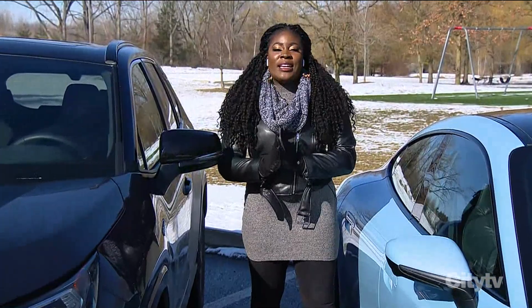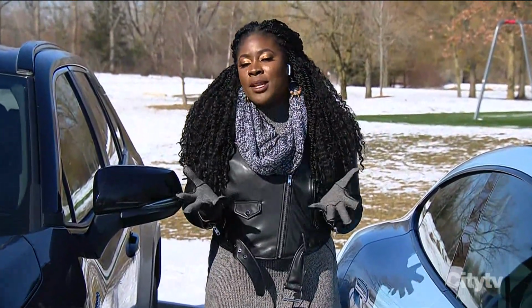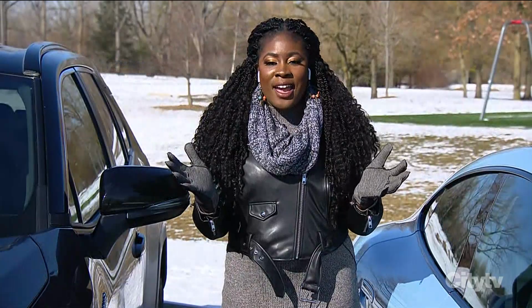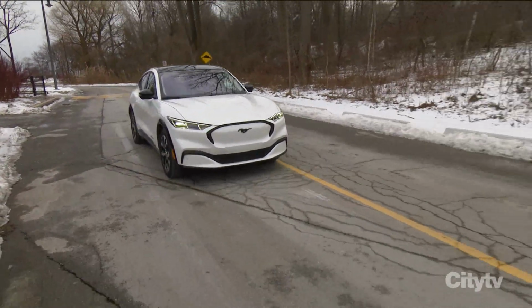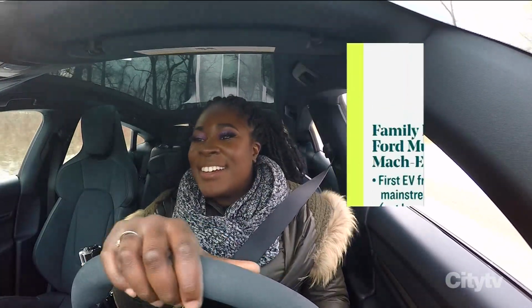So my third pick was the Ford Mustang Mach-E. I talked to my fiance about this. He told me not to use this analogy, but I'm going to use it anyways because I do what I want. And it's basically like if a Ford Mustang had a baby with a Tesla. That would be the Ford Mustang Mach-E. It's such a beautiful, slick, sexy car. It's a little more expensive than the Toyota here, but it sits at about $50,000 at a base price.